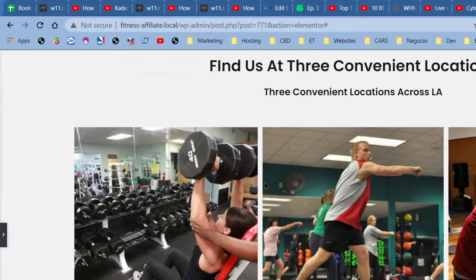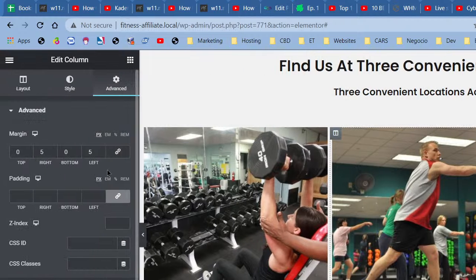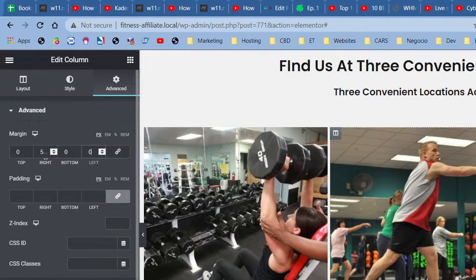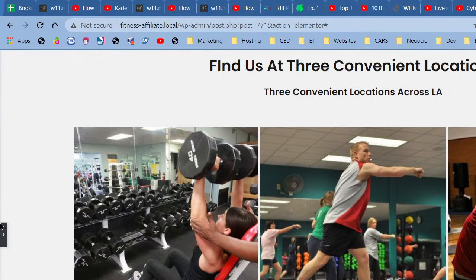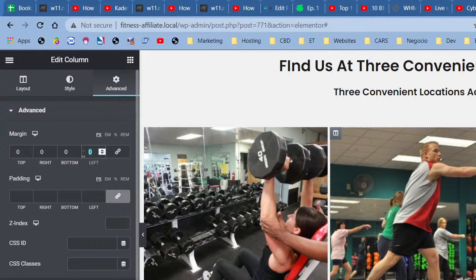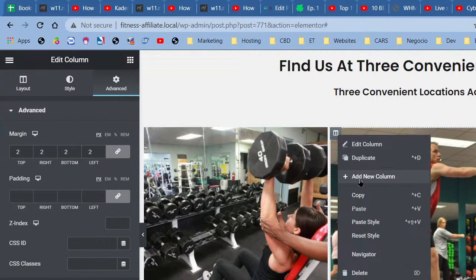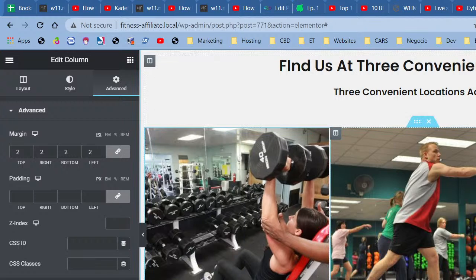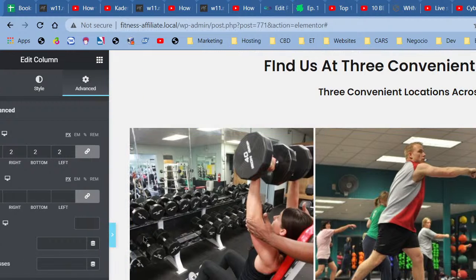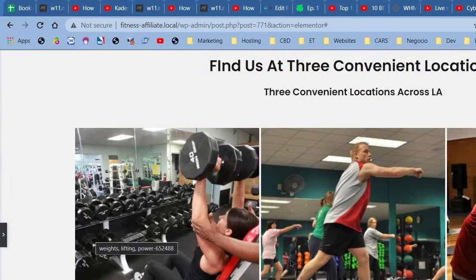The size of the image has faltered a bit, so I'm just going to zero this out and see if the size maintains. It doesn't maintain. Okay, so I'm going to go with 2 in all places, and I will copy and paste style. Yes, copy and paste style, so everything is slightly bordered. Beautiful, I love what's happening here.